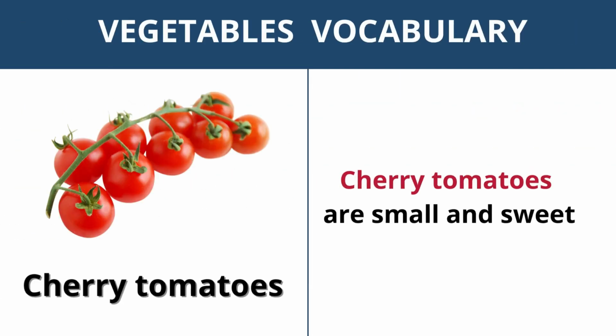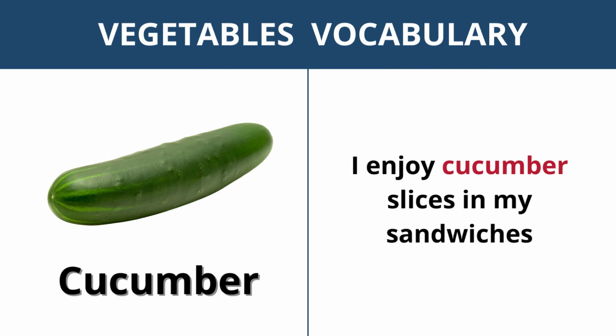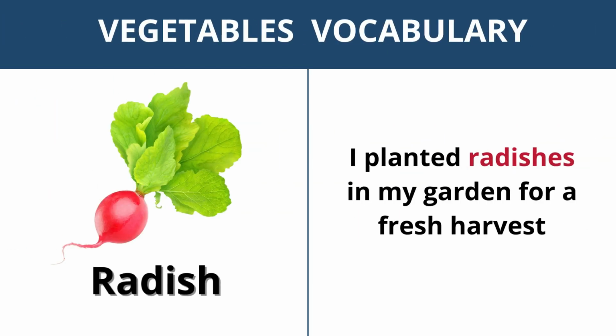Cherry tomatoes. Cherry tomatoes are small and sweet. Cucumber. I enjoy cucumber slices in my sandwiches. Radish. I planted radishes in my garden for a fresh harvest.